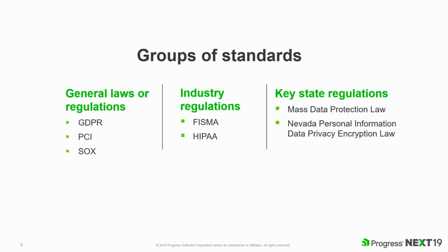The next thing I wanted to review, this will be a quick slide, is the groups of standards. I'll let you read through them, although they are acronyms for everything. The first group is general laws and regulations. These are the laws which are common for every general group of data. Let's take, for example, GDPR. This is the European law for personal information that was introduced last year in May.